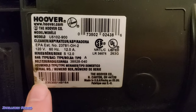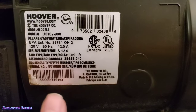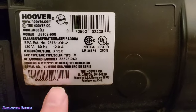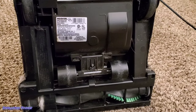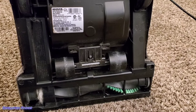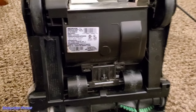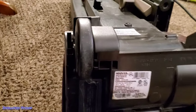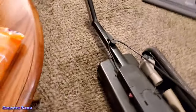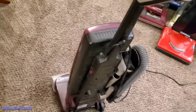Oh, serial number. So is this the 30th, is this January 30th, 2003? Is that right? Well, I'm just going to assume that's correct, because I always forget how to read these, but it's probably not. That'd be January 30th, 2003, so that's exactly 21 years old. Not bad. Not bad at all. Oh yeah, because 03030, no matter which direction that goes, that's still January 30th. Or I guess it could be January 3rd if it's the other way. Whatever, it doesn't matter.